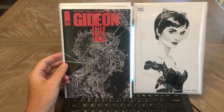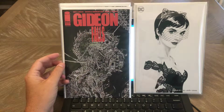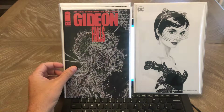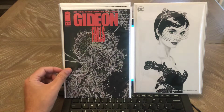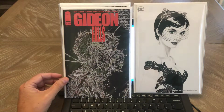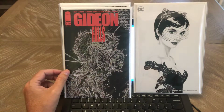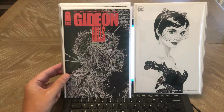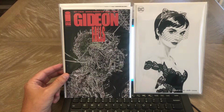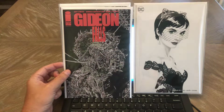out several months ago. And the writer is Jeff Lemire. It's a very, very good series. The artwork's awesome as well. Andrea Sorrentino is the artist, and it's just very well written and very well drawn. And obviously, a lot of people also thought that because it got picked up for a TV adaptation in the future. So this book is starting to get really hot.